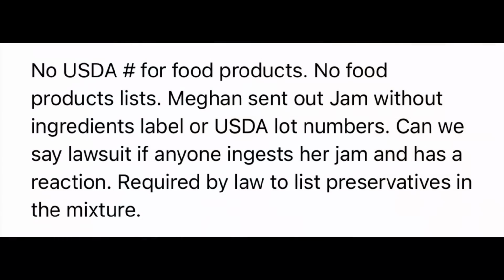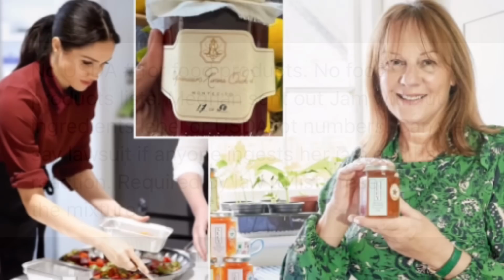Somebody else pointed out that there's no label on this jam showing the ingredients, what's in it. What if I have an allergy to this jam? How do I know what you put in it? There's no calorie count. There's no ingredient list. There's a host of issues with this first batch she sent out.